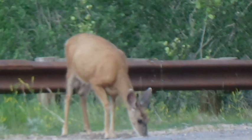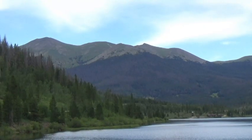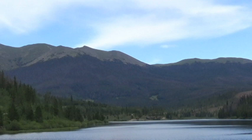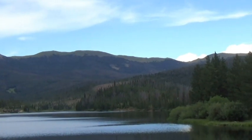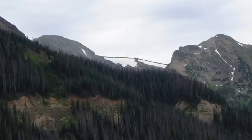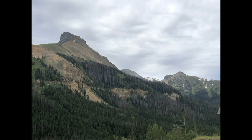And now to see some of this wildlife, you do have to get up pretty early in the morning to go see them. But some of them, like that doe, just came right through the campsite. This is from the north end, the dam end of the lake. Looking backwards, you can see it. It's just surrounded by beautiful sights. The whole entire area is just like this.